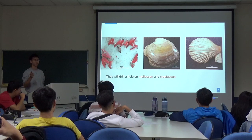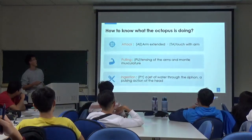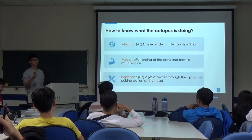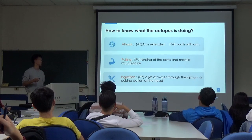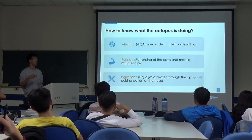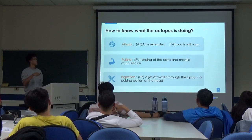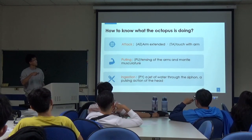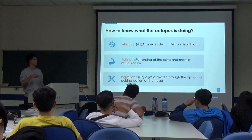And we wonder how they drill the hole. It will be at the last of the slides. So let's talk about how to know what the octopus is doing. We can see there's our AETA, the abbreviation of the behavior elements. These elements were from previous papers, and from these elements, we classify into several behaviors like attack, pulling, and ingestion.